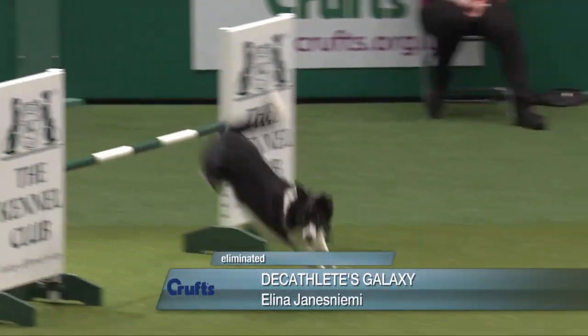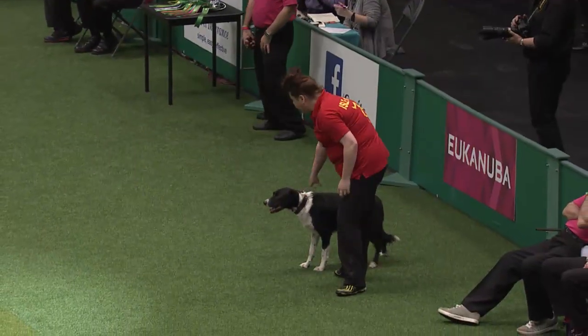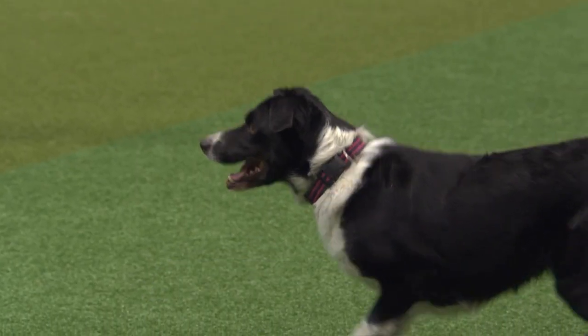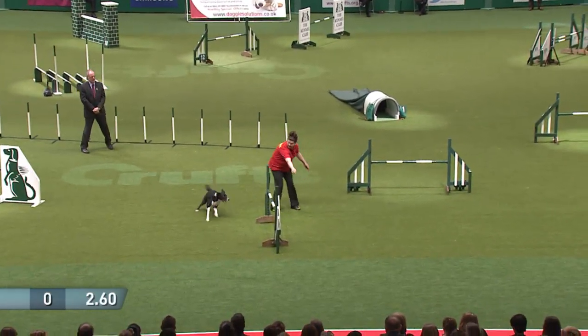Sharon Matanurgan from the Isle of Man. I forgot to tell you where she's from. Molly, a working sheepdog, 7 years of age. It's their 4th year representing the Isle of Man. Anyway, we'll get the rest of it the next time.